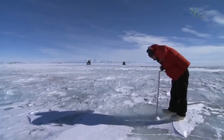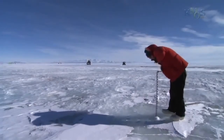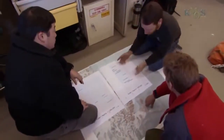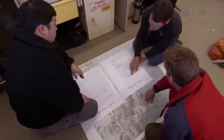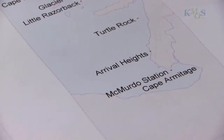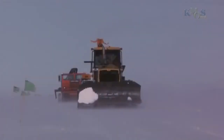I'm so ready to dive. I'll dig with a toothpick if I have to. But we still have to plan things out with Rob. There are some Sprite-accessible dive sites around here. There's a lot of good diving. At Cape Armitage, it's fairly shallow. There's a shoal there. There's a lot of anchor ice. It's really pretty spectacular.